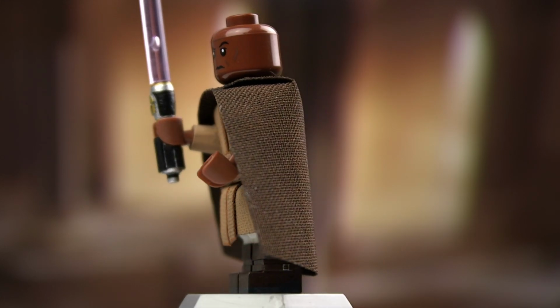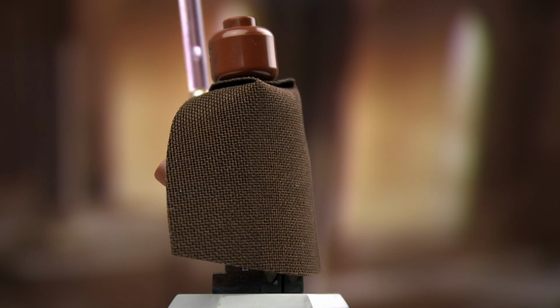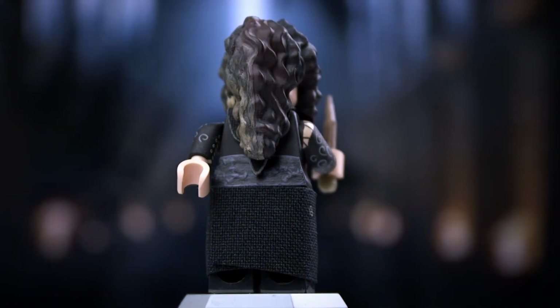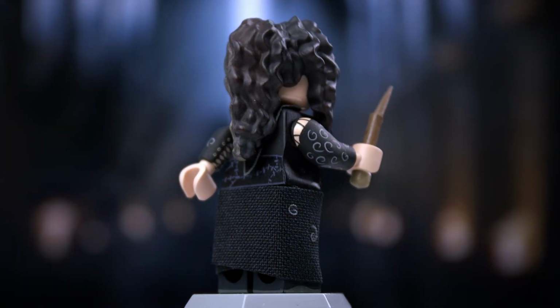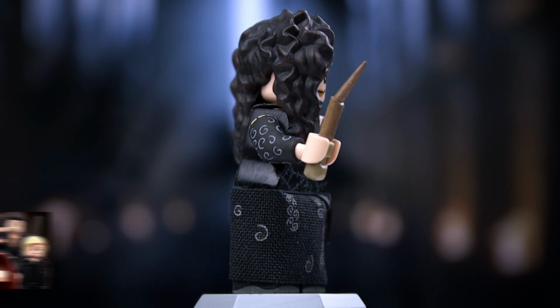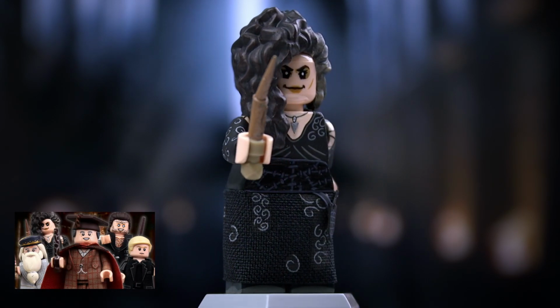For display, I gave him the brown fabric overcape, and paired with a lightsaber, I think that the minifigure looks really great. Alright, so more recently at number 2, I've got my custom LEGO Bellatrix Lestrange minifigure, who appeared in the Harry Potter and the Half-Blood Prince minifigure project.